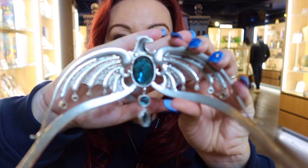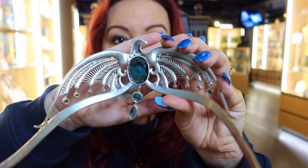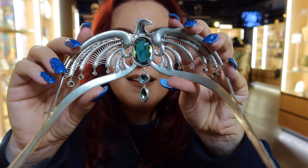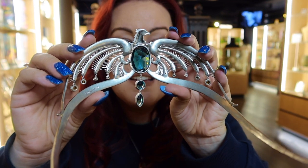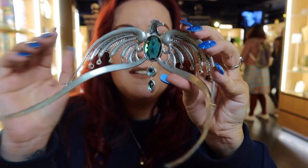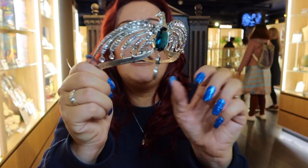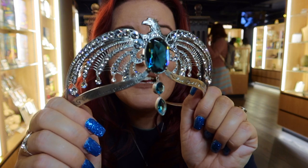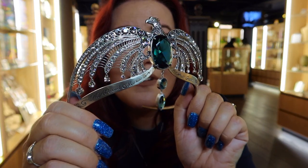You've got the detail at the back. This is the back of it, and you can see all the detail that has actually gone into this diadem. Look at that. I'm looking at it close up and I'm just like, oh my God, you're so pretty. Look at it, look at that detail.